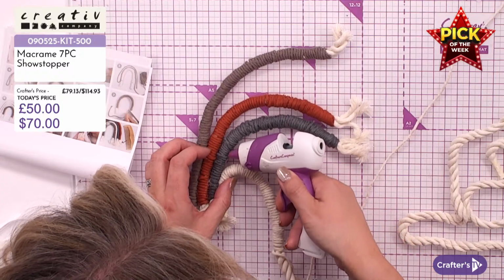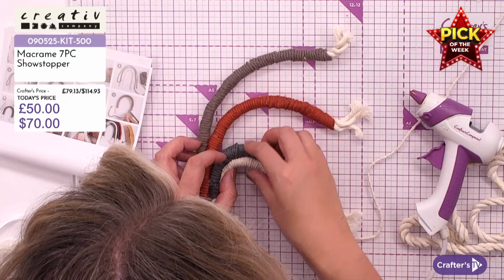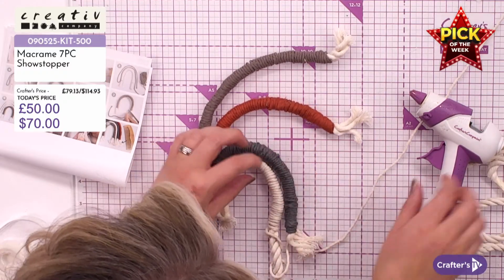So those of you who are as in love with your hot glue as I am, go for it. If you have tried macrame before, give us a little shout up in the comments.